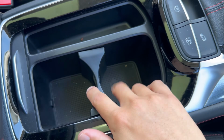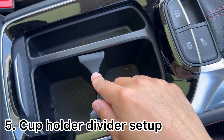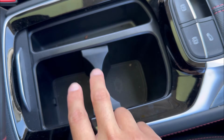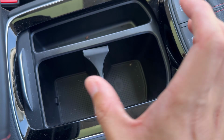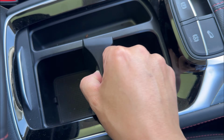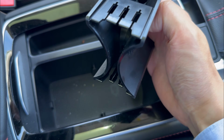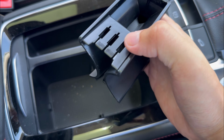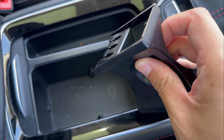Number 5 cool feature is regarding this cup holder divider. I only found out about this recently, to be fair. You can see the cup holder divider at the moment is sitting somewhere in the middle. That means you can fit 2 medium-sized cups, which is pretty easy, nothing special about that. But underneath the cup holder, you can see 3 slots that allow you to divide the cup holder into different positions.